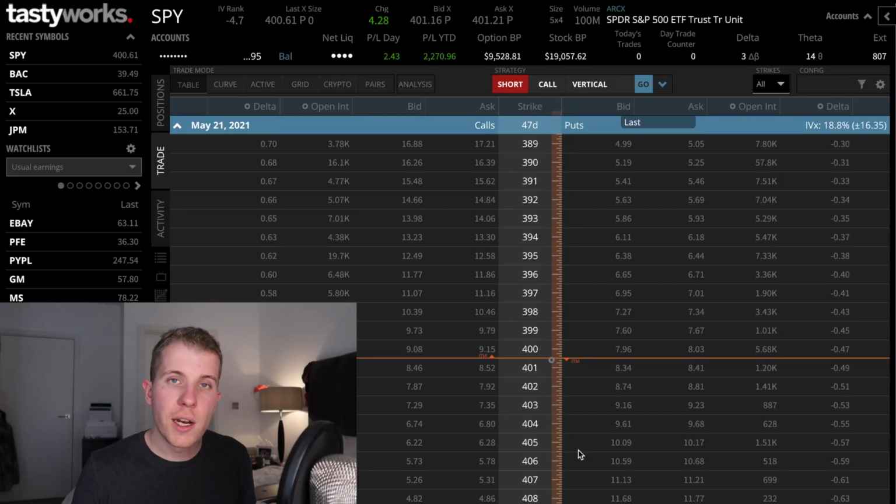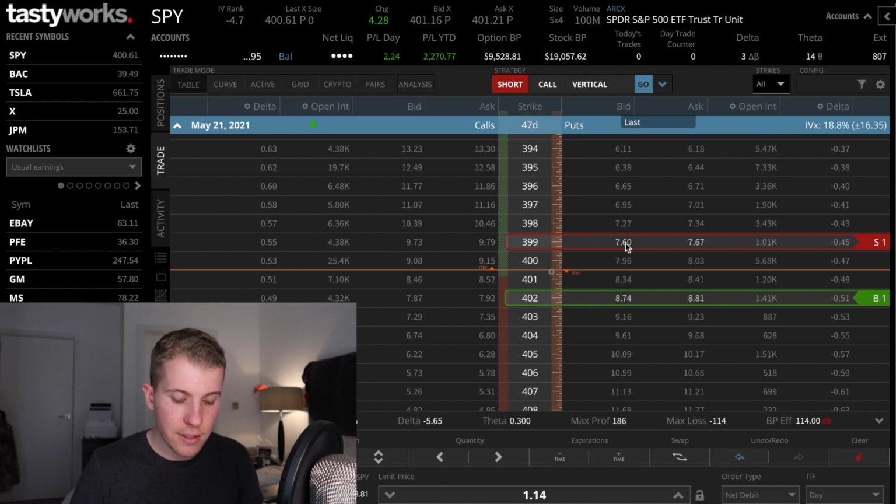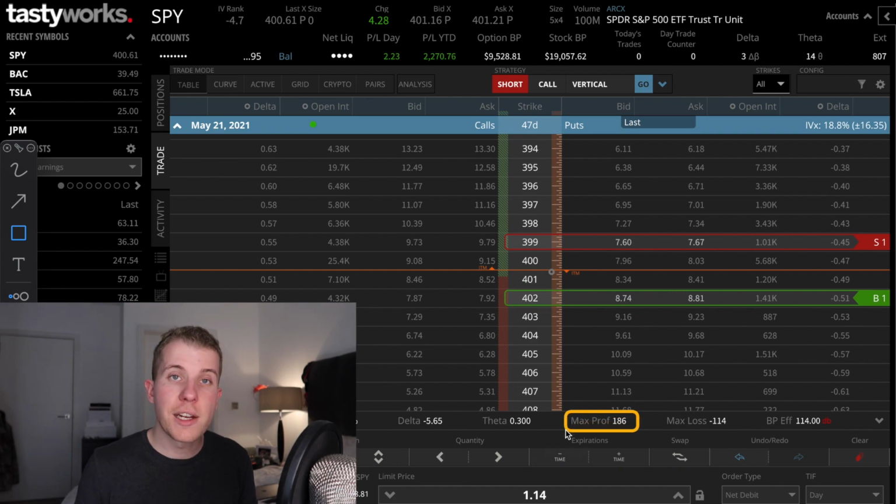So let me give you an example in Tastyworks so it's completely clear. So right now I'm in the Tastyworks platform and I've chosen the SPY, the S&P 500 ETF. I'm in the May expiration and what I have in front of me is the option chain. So if we wanted to create, for example, a put debit spread, as I said, then we would buy a put and sell a put at a lower strike. So in our case, for example, I could buy the 402 strike, and let's say that I would sell the 399 strike. You see that I would have a max profit of around $186.